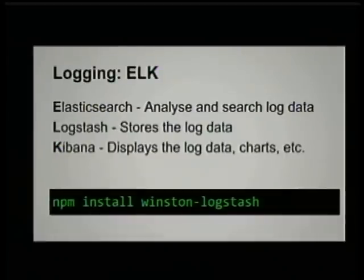So in the Node world, it's really easy to use Logstash. There's a package called Winston, and it's a general purpose logging library, and you can plug in different backends for your logging. So if you would npm install winston-logstash, that gives you a really easy way to get things into your Logstash.